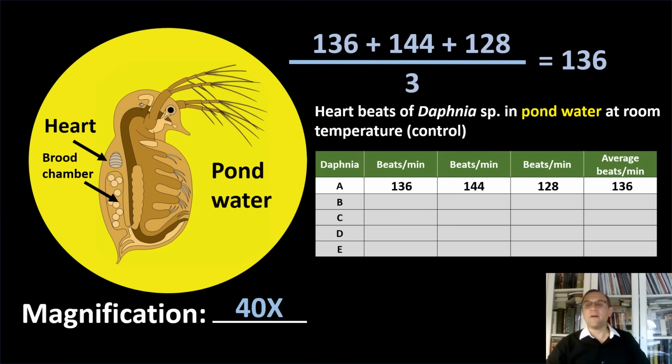In pond water, Daphnia A has 136 beats per minute. Later, after you finish your counts, you will plot this number on your graph. The numbers you see now are random. I just used the first numbers that came to my mind as an example. Now you will have to get your real numbers.